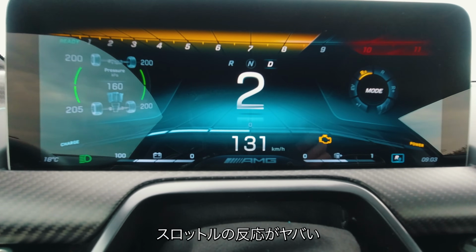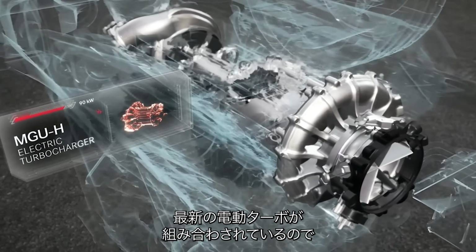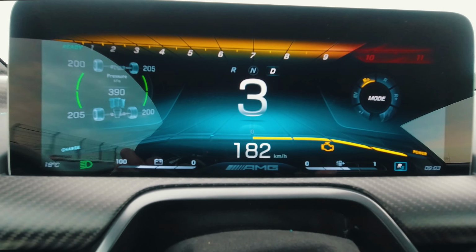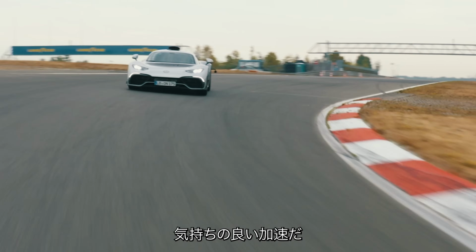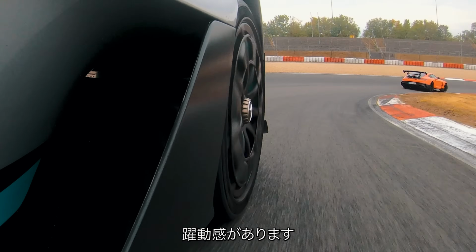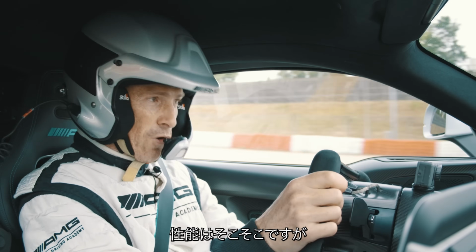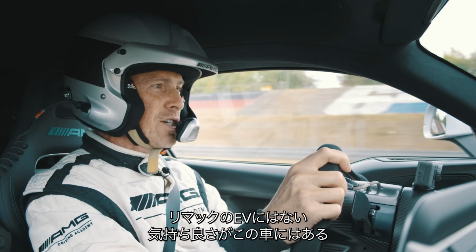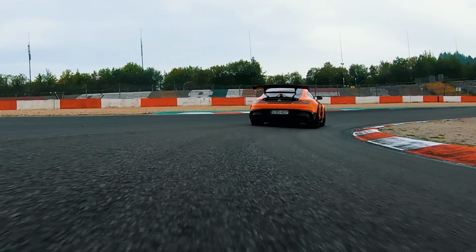The throttle response is nuts. It's that crazy split turbo design with the electric motor on it. It just picks up so instant. It feels lovely. The power system, it's got a fruity, energetic feel to it. Really, really nice. It's not blown me away in terms of the performance, but then I've driven a Rimac Nevera which is just nuts, but it's got such a nice feel to it. It's like bubbling with energy.